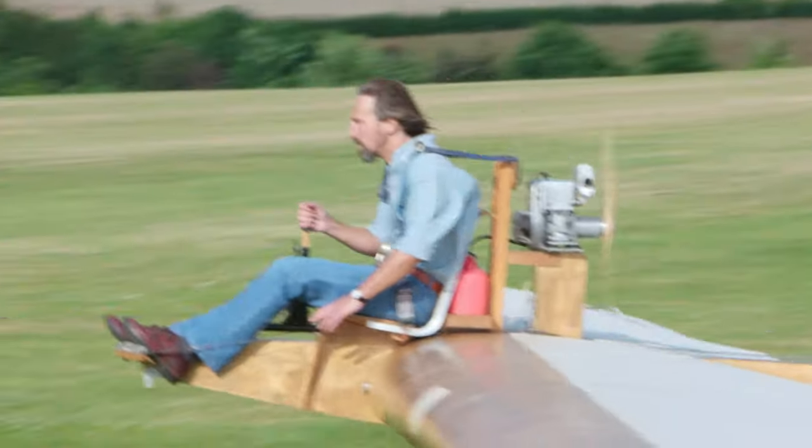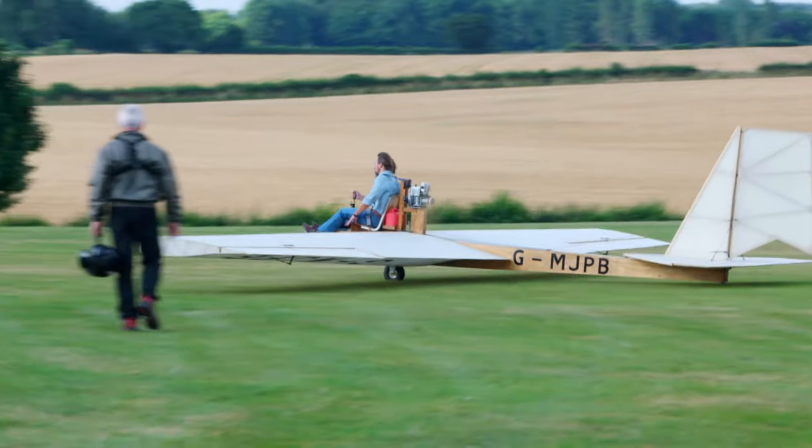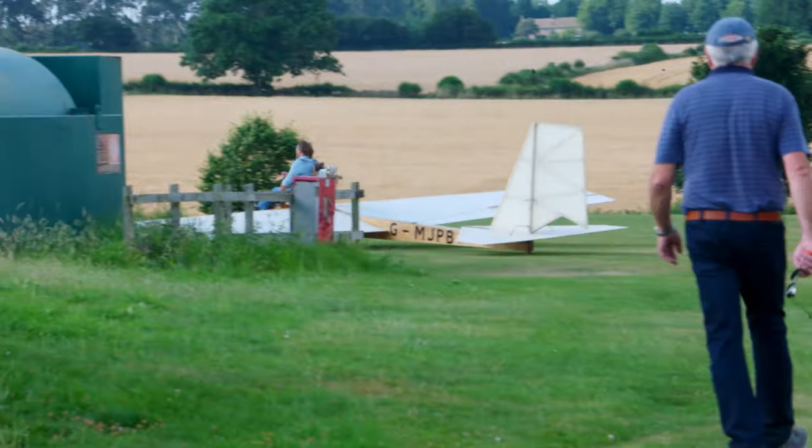Getting Ladybird this far is a huge achievement, but the team need to redouble their efforts if this glider is going to live up to her name.